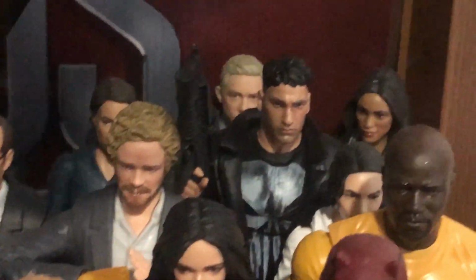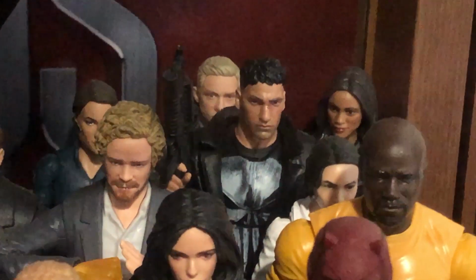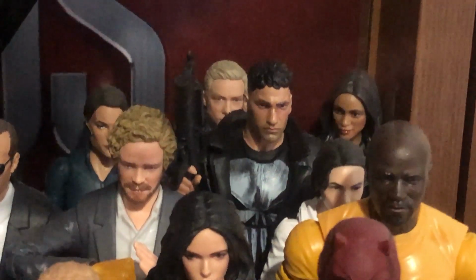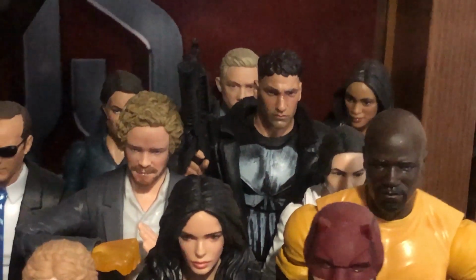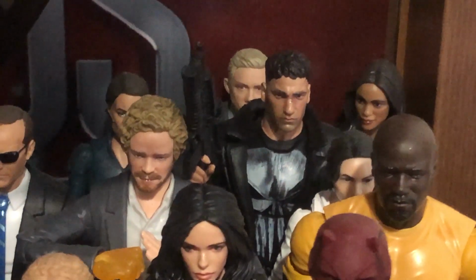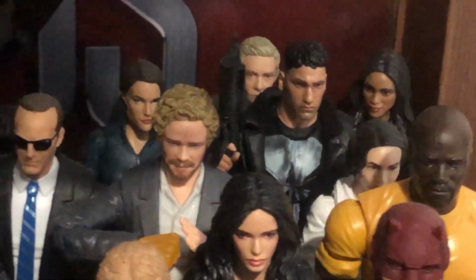The Punisher could possibly be classified as a problematic character now. But the character itself and this portrayal, I really like him. I think he's done a fantastic job, and I'd love to see him get a couple more seasons, appearances and other things. Fantastic actor, did a really great job. I want to see more of him.